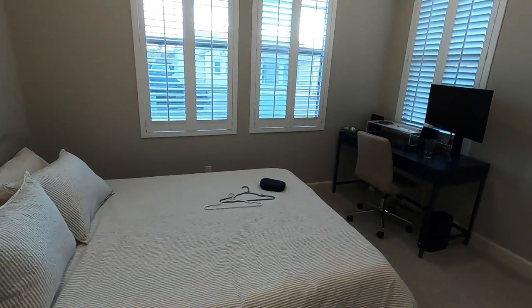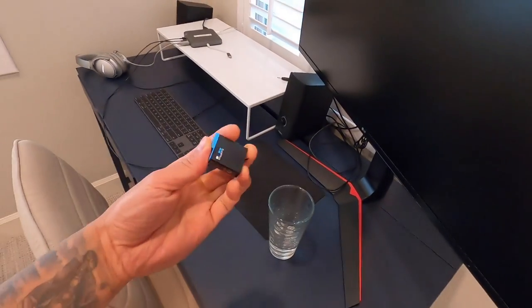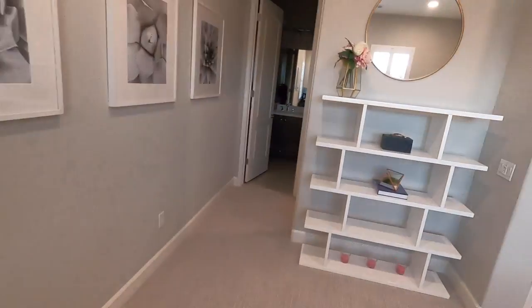My office, gotta put these scragglers away, take that away, put away this GoPro thing. And I even hide all these wires. All these wires, I put them away just so it looks clean. Not too bad. Let's get to work.